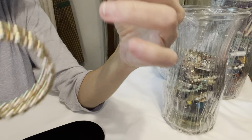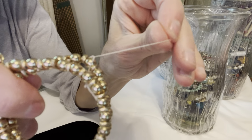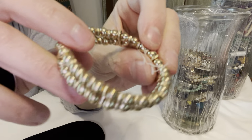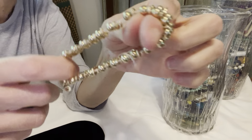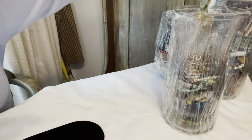And it looks like it's not in great shape. So I'm going to just put that. This just has string hanging from it. So I don't know. I get nervous about stretchy bracelets. If you've seen any of my videos, they either get overstretched or they break easily. So that's going to go in my bead pile.